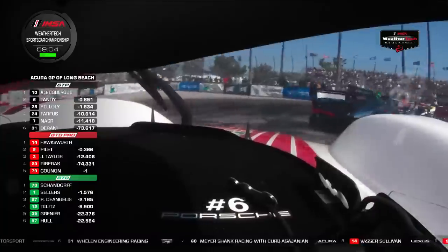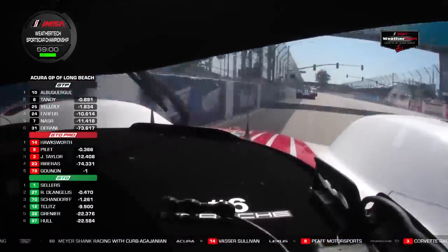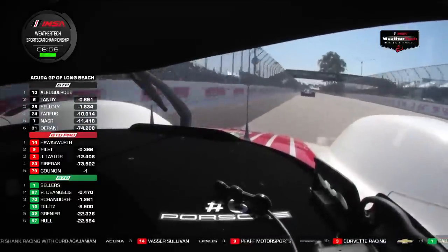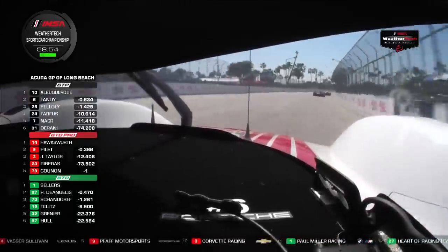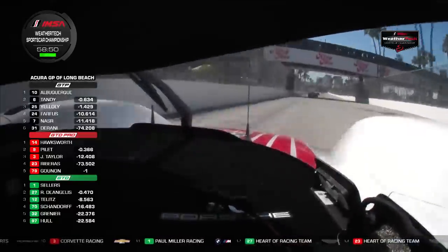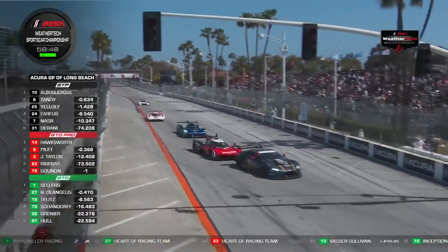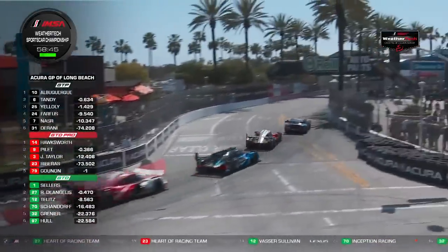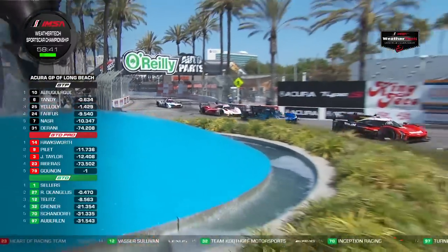Philippe Albuquerque leads by 0.8 of a second from Nick Tandy in second, then the two BMWs, Nick Yellerly and Augusto Farfus, 10, 6, 25 and 24, your leaders. In GT, it's Patrick Pelé coming out of second place for Pfaff Motorsport to make their pit stop. Hawksworth leads from now Jordan Taylor from Corvette in second and leading in GTD.